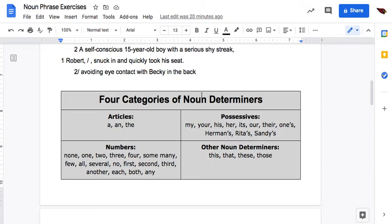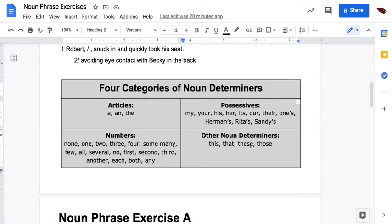So, in terms of the categories of noun determiners, these are the three that we see up top. But numbers, including ending numbers that kind of suggest a number, like both or several, those count as noun determiners. Anything possessive: her tree, our tree, their tree, Herman's tree. I don't know anybody named Herman anymore. And then other noun determiners, these are good ones as well. So there's lots of them out there. Like I said, these are the most common. These are not the only ones, however.